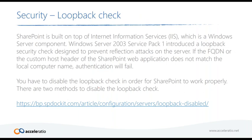One of the common things that has been a problem for many years in SharePoint is loopback. Microsoft introduced this in Windows Server 2003, and this caused problems for many people because some of the SharePoint services that are running on that particular machine do not know how to connect to the machine, or they are being rejected because there is a security check, disable loopback check. So there are two methods outlined in this article for how you can prevent that. You can configure your server to ignore these requests and allow people to connect to the same service. So if you are running SharePoint on a server, you need to make sure that this is configured correctly.